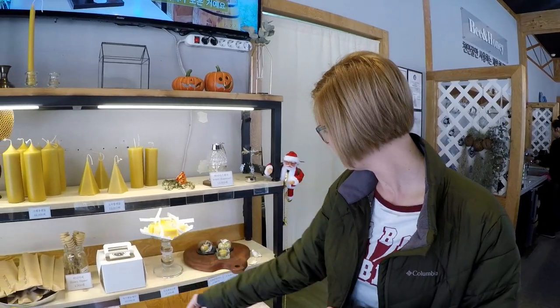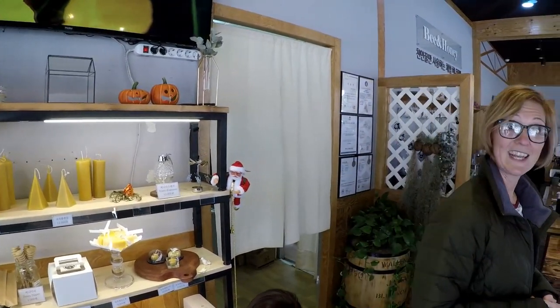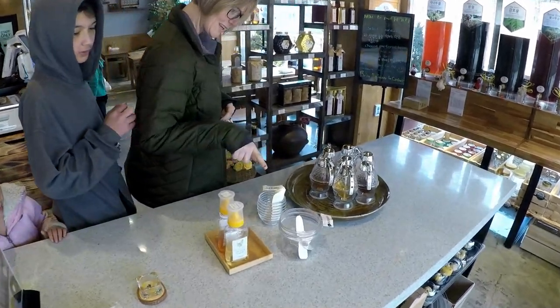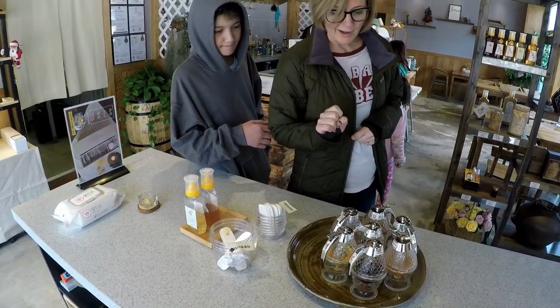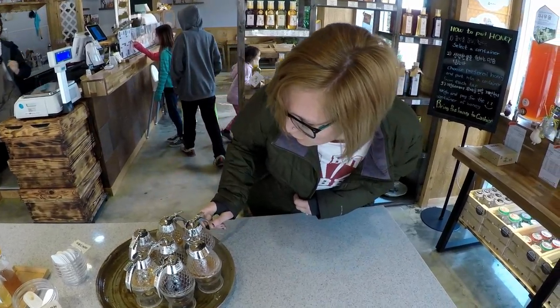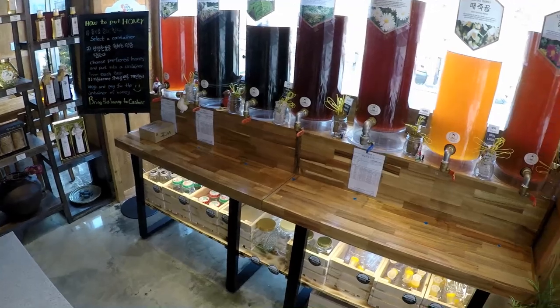Honey dippers. I love this. This is really cool stuff. I've had a honey candle before. They're really cool. These are different kinds of honey over here. I guess we can maybe sample it. Looks like it. Chestnut honey. Wait. Multiflora. Wildflower. Tilia flower. Dew. Sumac flower. Look at all these different honeys right here.